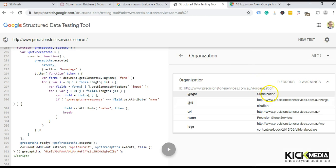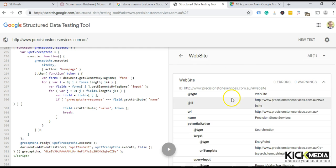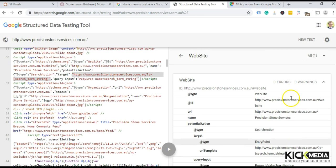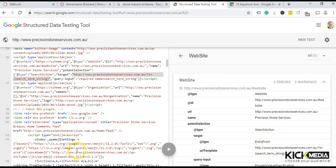Okay, so they've got two here. Right, just some overall organization. Again, no errors, which is good. Okay. So they really don't have very much here. Interestingly, on the schema front, you're actually significantly better than them. So this is definitely not something that's holding you back. So we'll look a bit further and see what else we can find.